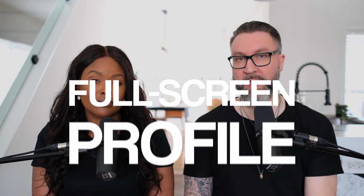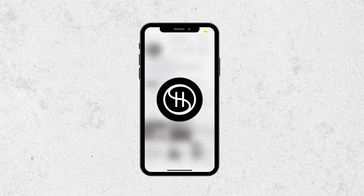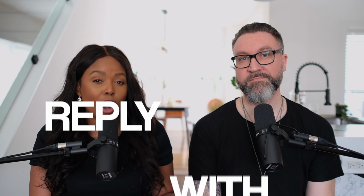Another thing you can do now is actually see profile pictures full screen. So if you go into a profile and you just tap the profile picture, now this would be for an account that doesn't have any active stories, it'll just pop up on the screen. So it'll still be circular, and it'll just be much larger on the screen so you can see what's going on. Now, if that account has some active stories, you just hold it for a second and it'll pop right up.